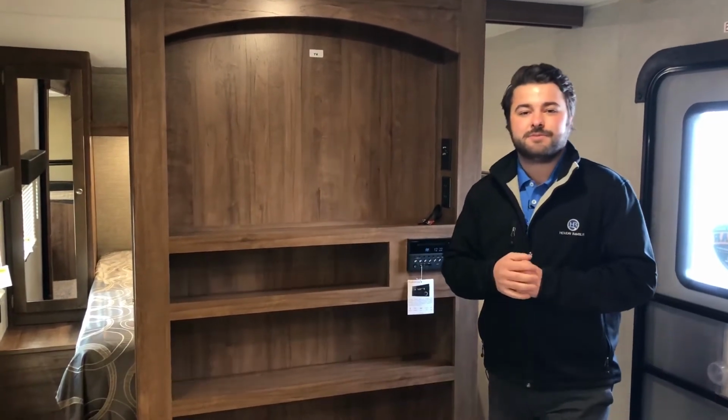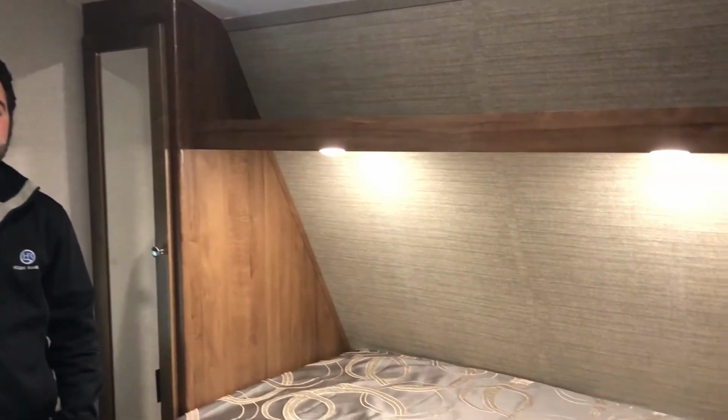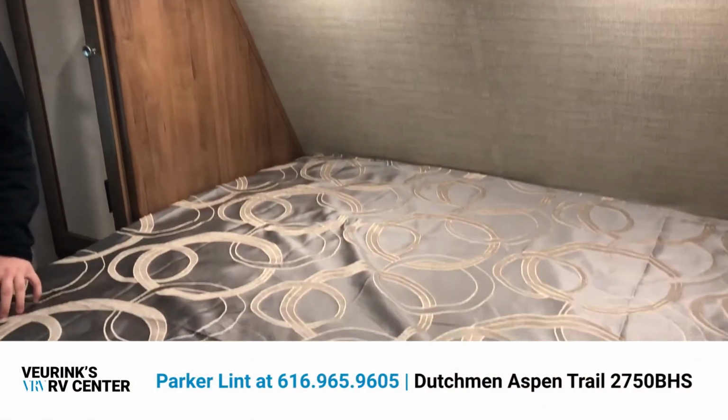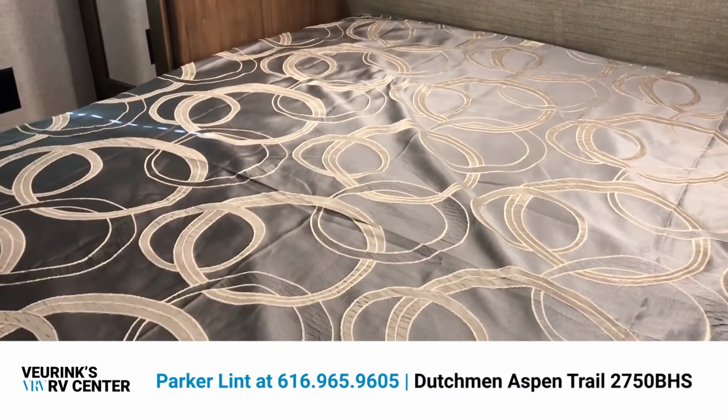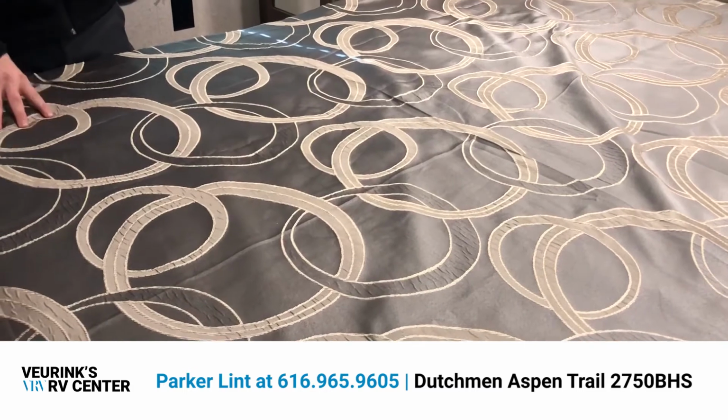Let's take a look at the master bedroom. So up front here, we have our master bedroom. This is where Aspen Trail really excels, along with a lot of other things too. You're going to have a lot of storage, a shelf here. The bed is going to be unique though, where it's a 60 by 80 residential queen bed. So if you have a mattress at home that you really like and want to put in here, if you already have sheets at home, you don't have to worry about going out and buying new ones or customized ones. It's going to be just your residential style, so you're going to feel like you're right at home too.